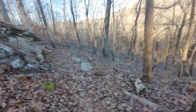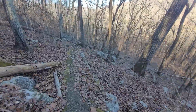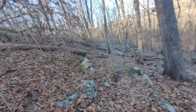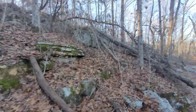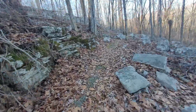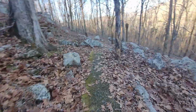Alright, getting down to some more rocky areas. Kind of hoping there's a little cave or something we can walk in here, kind of like the one at Cave Mountain. Anyway, I've been to like 5 or 6 places that have cave in their name. I've only been able to go in one small cave, which has made me very sad. But anyway, look at the neat rocks though. Look at this. Alright. Look at all the moss too. That's neat. Alright, we move onward.